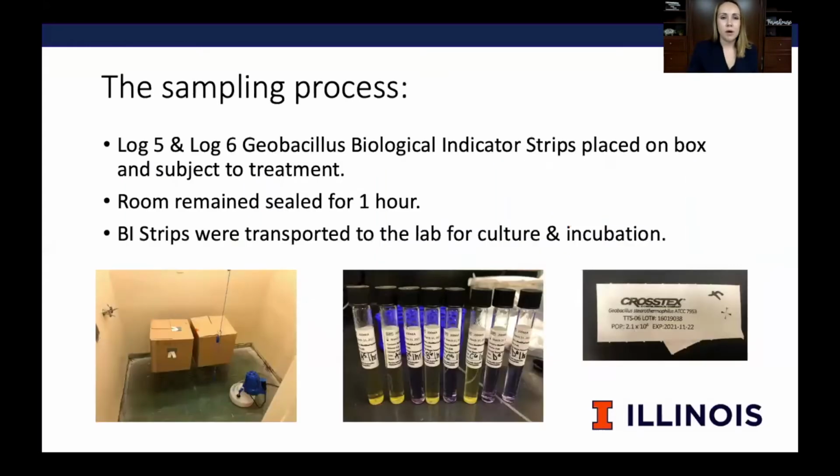For our sampling process, we opted to use these Geobacillus biological indicator strips with population counts of both a log 5 and a log 6 on these boxes. We use them because they're the standard for validation of a dry fog system in those pharmaceutical clean room settings. They're also very resistant to decontamination, more so and more robust than any of the other bacteria or viruses that we'll be exposed to in the field.